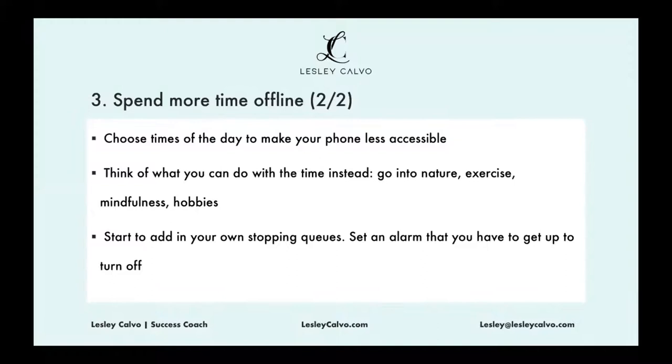So you can choose to move your phone away from you for certain periods of the day. You might choose to do it in the morning for the first half hour, or half an hour before you go to sleep, or when you're eating, or say between 5 and 7, you just choose to literally put your phone or the screen away from you. So you just make it less accessible for you.